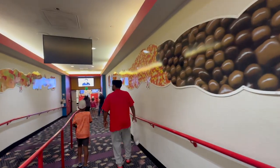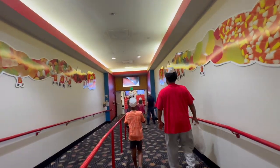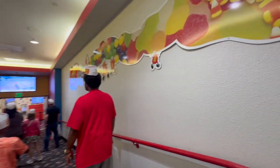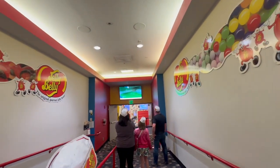We create the outer soft shells by tumbling the centers in large spinning wheels. Once our Jelly Belly beans have been rested, they'll move on to polishing and then be moved to packaging so that it gets stamped with our Jelly Belly logo.